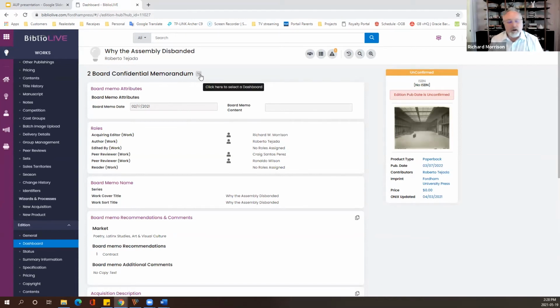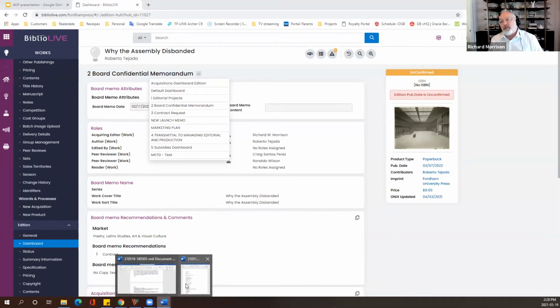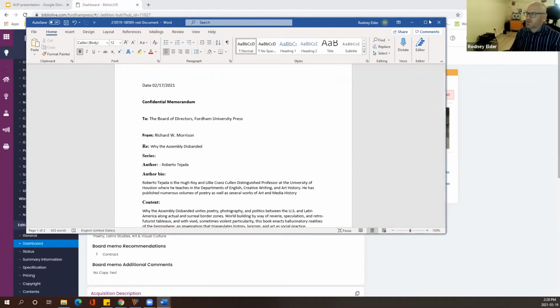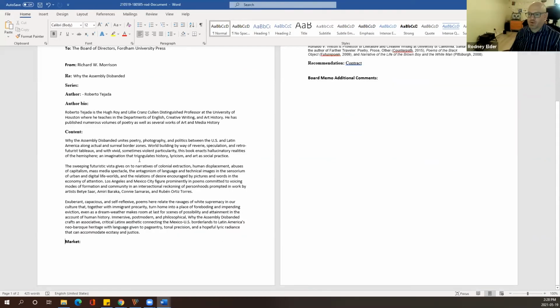And generating a document from this dashboard is one of the most important ones, because our board members don't have access to our database, and they wouldn't want to have access to our database. We don't want them to, and they wouldn't want to have to log in and navigate our database just so they could read my cover memo. So that's this form. Correct. Putting it out into a format that they can read outside the system.